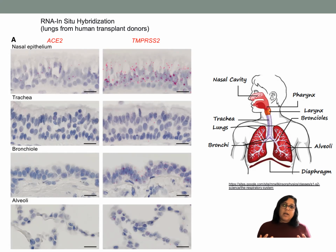So what these scientists concluded was that when we breathe in these virus particles, the virus gets into our body through our nose tissue, and then we sort of swallow it down into our lungs. We aspirate it into our lungs, where it can then start a lung infection.